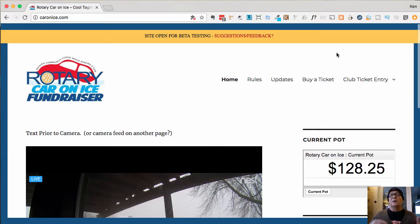Guys enter the club tickets that you have sold. Right now you are selling the discounted tickets, and when you get the new tickets, we'll be able to sell those as well. So here's the website, caronice.com. You do not have to be logged in to enter tickets, but you do need to have the password to your club's page so that you can enter these tickets.